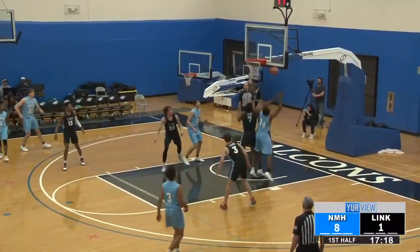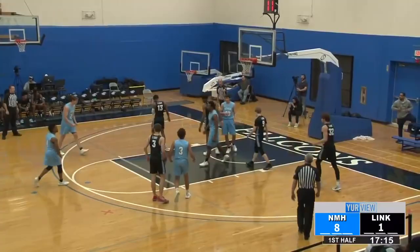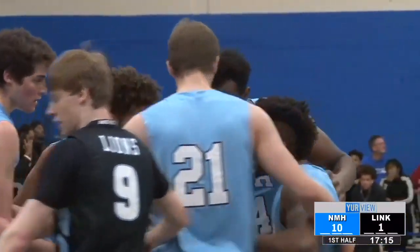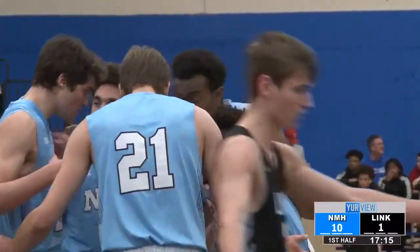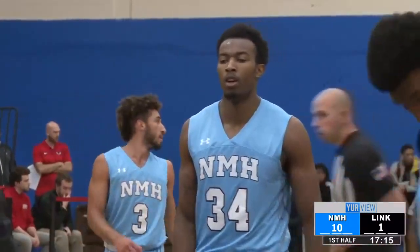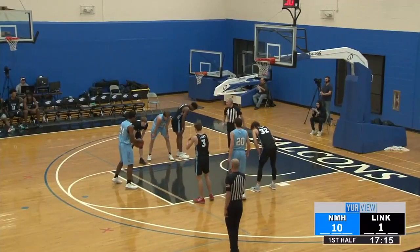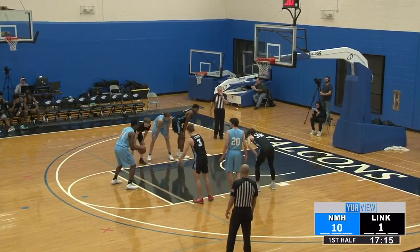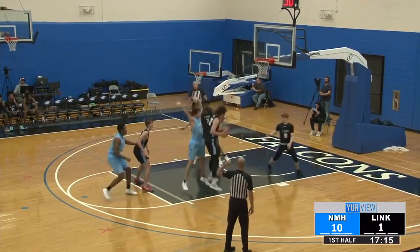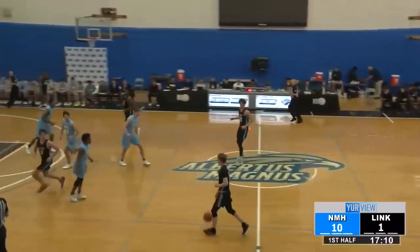Lucervec drives in, gives it to Silverstein, can't get the angle. Noddock comes up with it, and a foul called. He's muscling that ball in. And then I'll send him to the free throw line, the Louisiana native, Moses Noddock. And he misses. The rebound taken down by Linkier Prep's Pruitt.